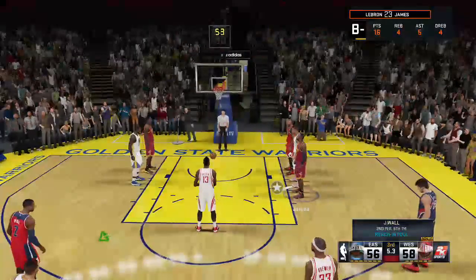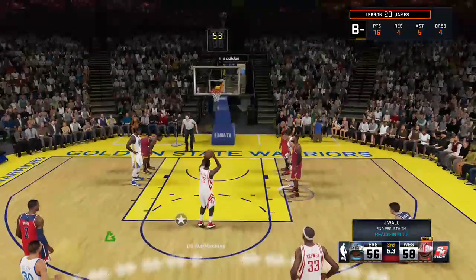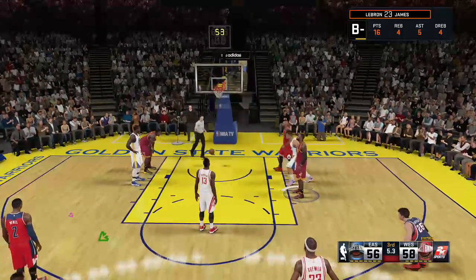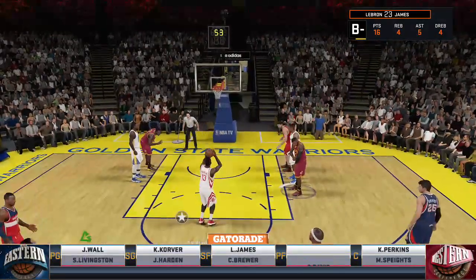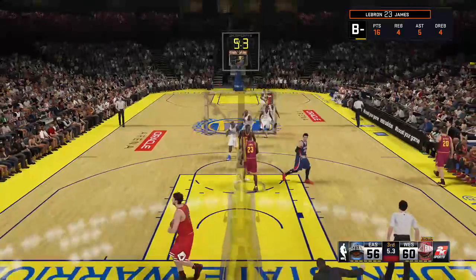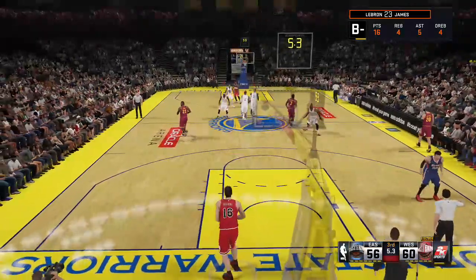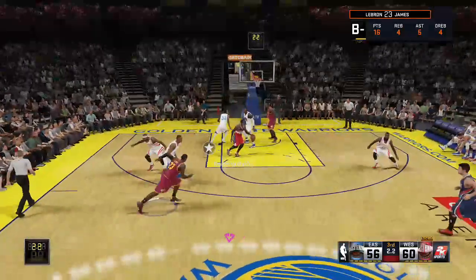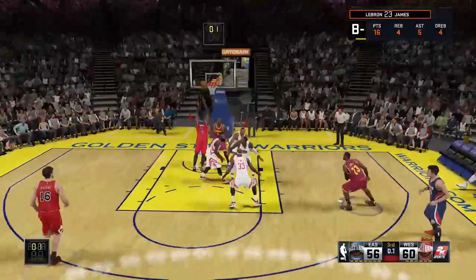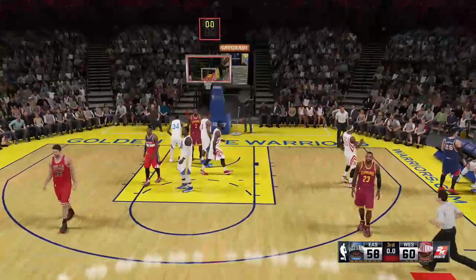And the whistle blows. It's going to be on John Wall. So that will be his second foul of the game. We're in the bonus. We'll go to the line to shoot 2. And both free throws good for James Harden. 5 seconds left to play in the third. Got it up. And it is good.